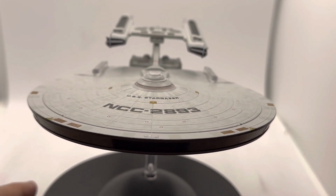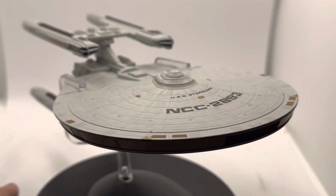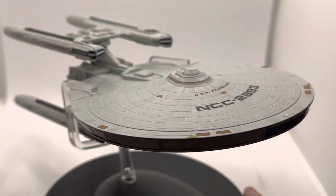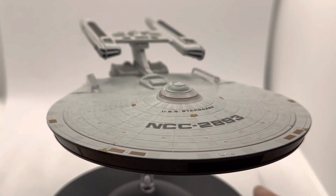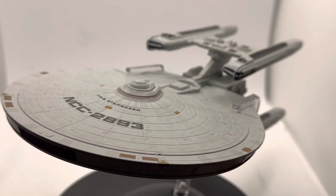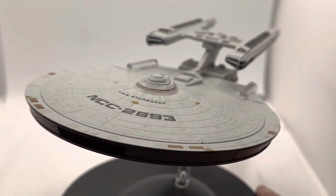The rumour mill is murmuring that there will be more previously unreleased models. They might be Star Trek, there might be other things as well. We don't know what it is, but there are some murmurings that they may be coming forth in the next few weeks. So watch your socials for that, because then it does become a bit of a race to see who can purchase them first.